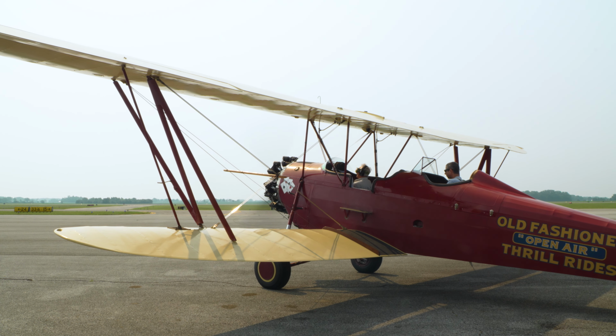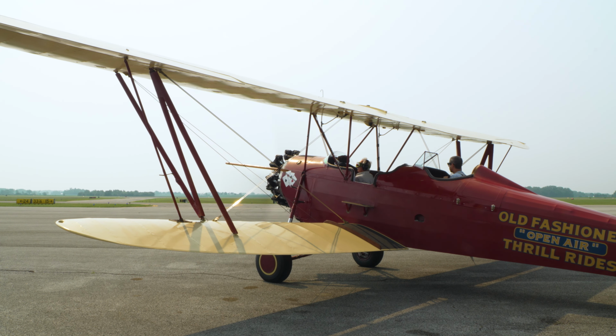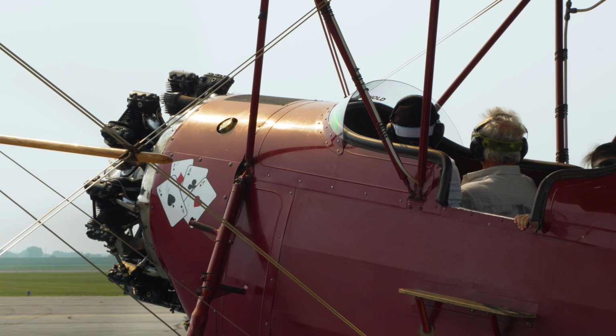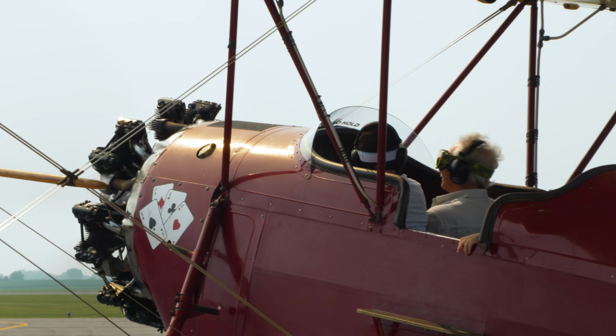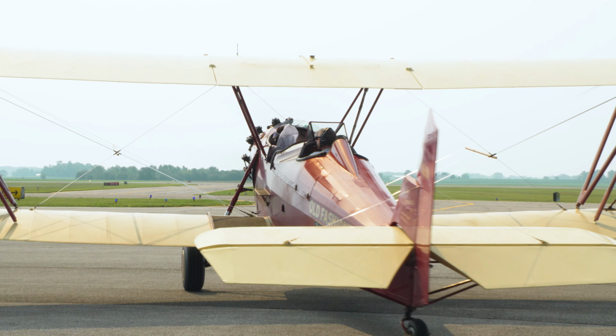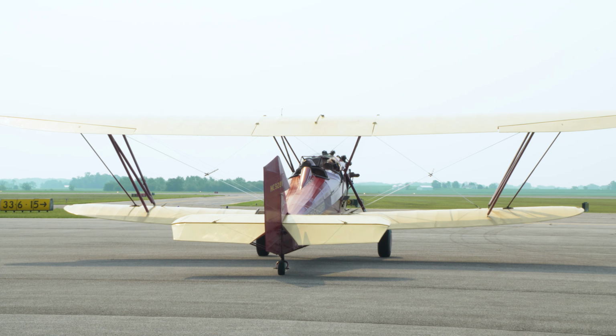I'm taking a model that was designed 100 years ago, and that's why I call myself the modern-day barnstormer. I'm probably the most modern-day barnstormer. I use a credit card machine off of my cell phone. I can land in a hayfield and use a credit card machine. Back then they didn't have that kind of technology.